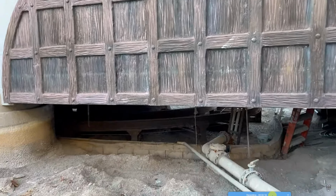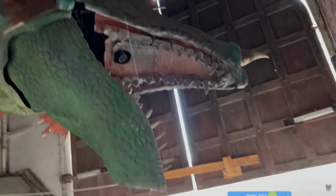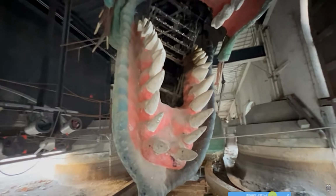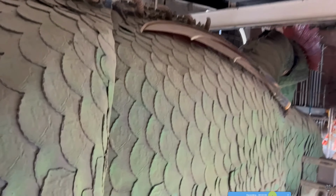I don't know why. I assume it's because of the cost to move it out. But I just checked with the workers down below that are working on the moat. And as you can see, the dragon is still underneath this bridge right now. So over 20 years ago, that thing quit being used, and they thought it was better to just leave it.